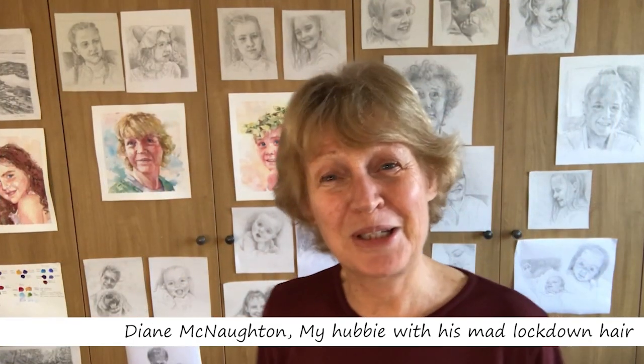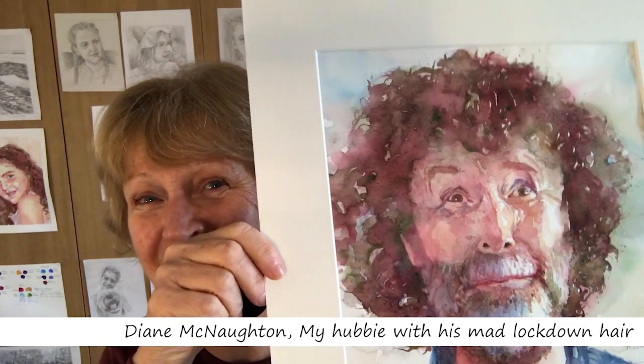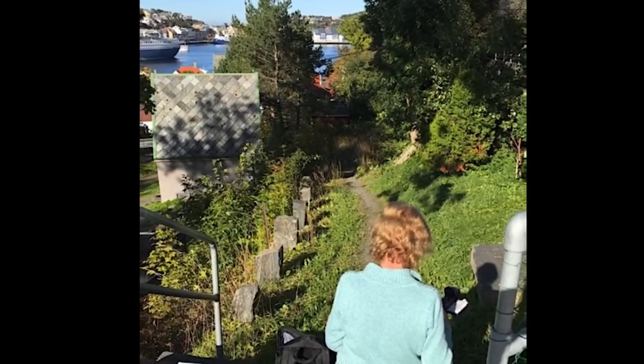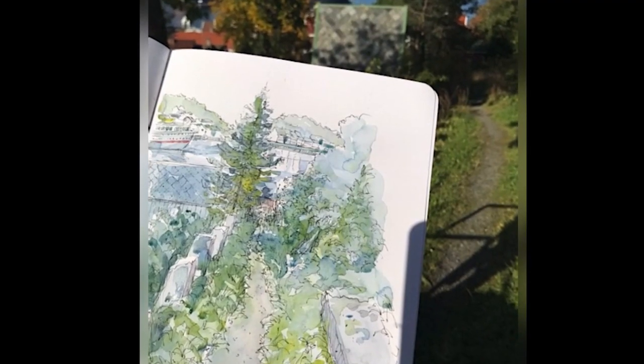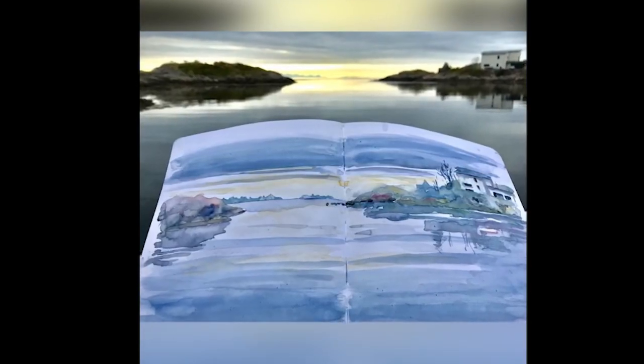Hello, I'm Diane McNaughton and I painted my hubby with his lockdown hair. In normal times, I love to take my sketchbook outside. Here is me out sketching when we were on a holiday in Norway. Far better than doing photographs, isn't it, when you travel?